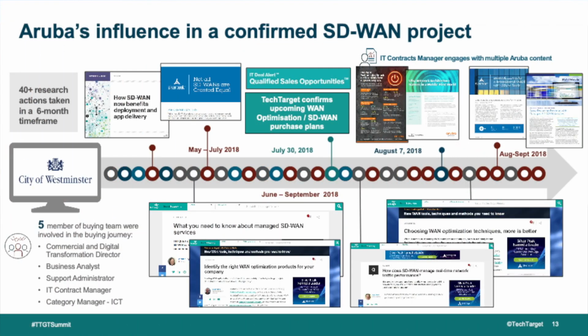Here's an example of another noisy buyer journey. So City of Westminster, we confirmed a SD-WAN project in July. You can see Aruba was able to influence this after the project was confirmed. And I think this just speaks to, if you're leading with just awareness stage content, you don't have any late stage content. When these projects are confirmed, they could still be going on for 6, 9, 12 months. So having content down the funnel helps you interject and get access to them. So this is a good example of Aruba being able to do that.